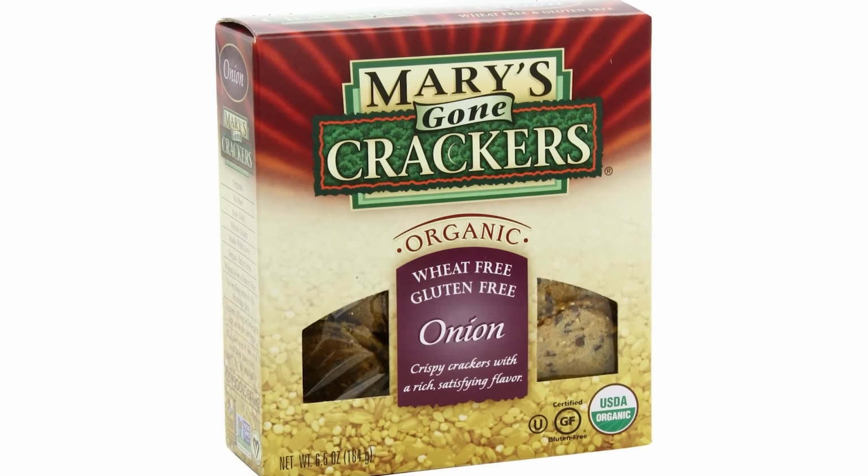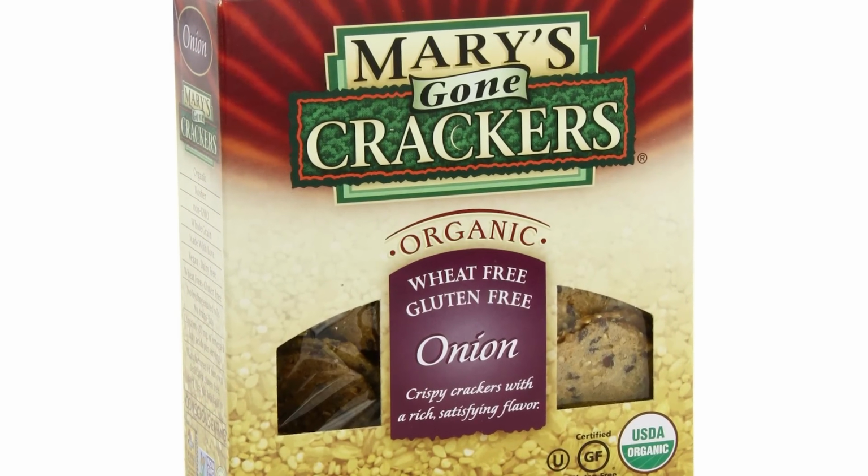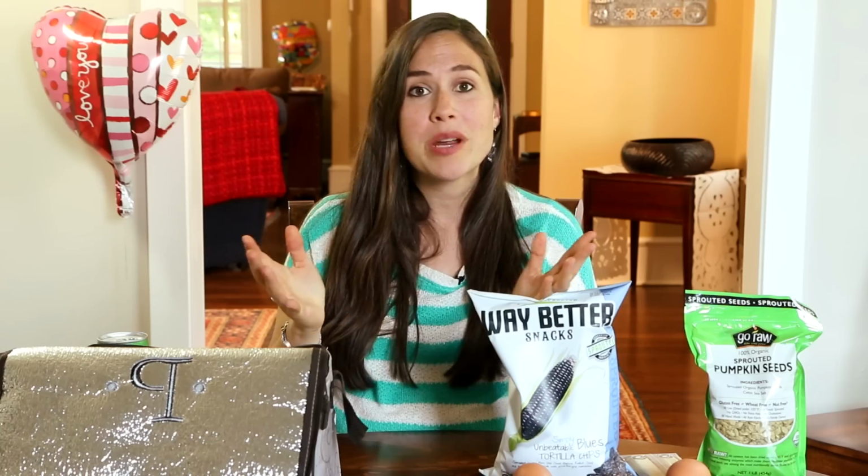You could also make your own popcorn and use coconut oil or butter, put it in a bag, and you're good to go. I also like Mary's Be Gone crackers. They're gluten-free. They're just basically nuts and seeds. They're really delicious, and they taste great with cheese.